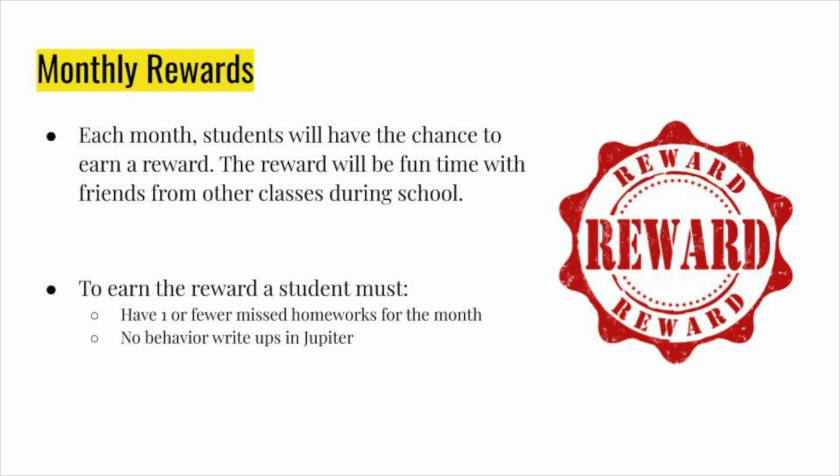If a student doesn't earn the reward, then they will be given work to catch up on or given time to work on their homework or other assignments that need to get finished, and they will be in a room with other students who have not earned the reward, spending their time doing that work.